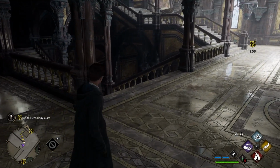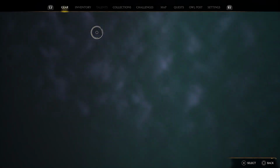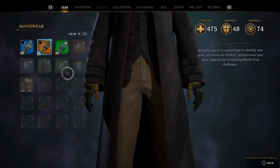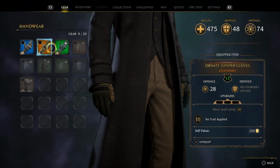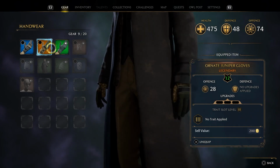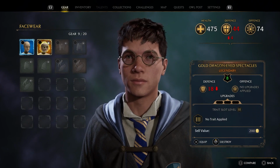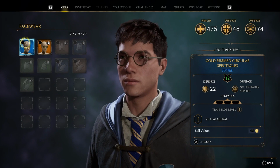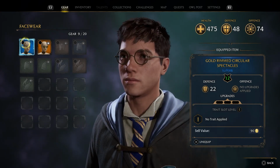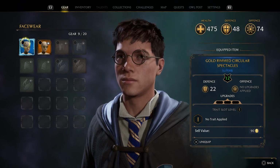Before I proceed, I have made some changes to our gear. I'm currently using these gloves. I didn't change their appearance because I think they look badass. Then I changed the glasses from these ones to these ones. Since the appearance is pretty similar, if not the same, to the ones we were using, I kept the original appearance of these glasses as well.